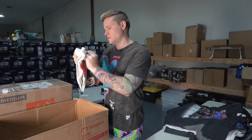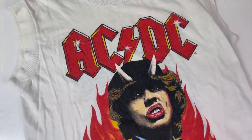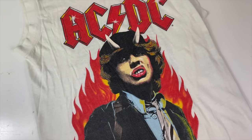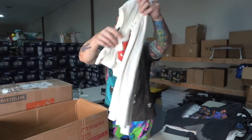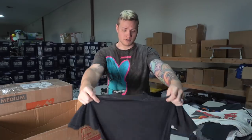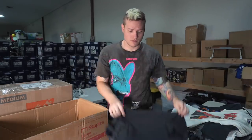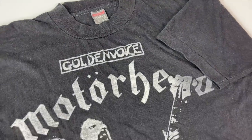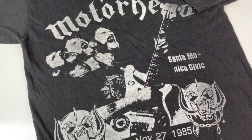This is a size large. It is a tank, but. Crazy 1986 AC/DC Who Made Who tour. This one is a size medium, but I've literally never seen this graphic before. I think it was a really, really small show, and it might be one of like 10, you know? Very, very rare Motorhead graphic. Never seen this one before.